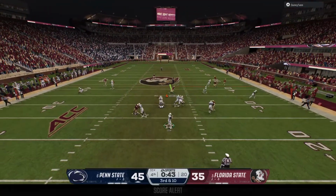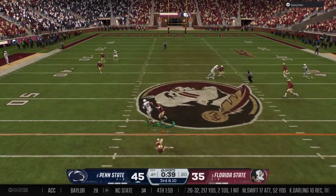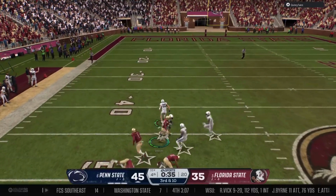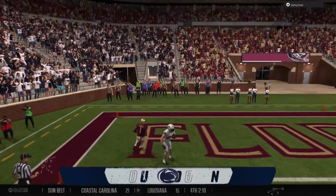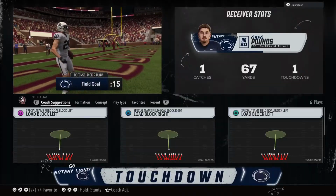Drops back, needing a 3rd down completion here. Short throw to the back, an easy completion. Refuses to go down. Here he goes. Inside the 30. At the 10. Touchdown, Penn State. He wins the foot race to the end zone.